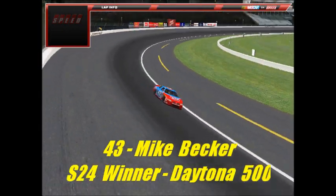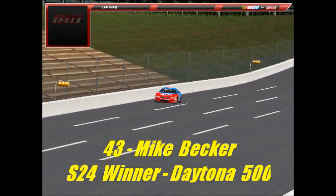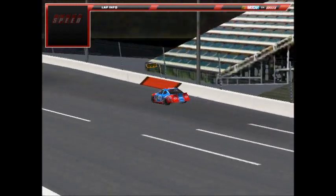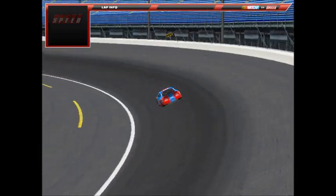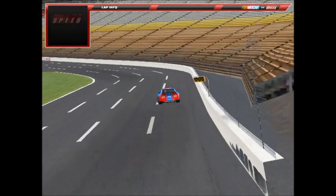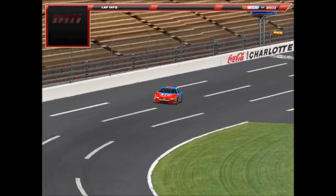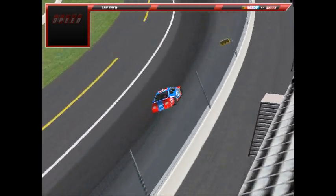So up on the racetrack right now, we got car 43. It is Mike Becker on the racetrack right now, the STP Pontiac, as he makes his way through the 3rd and 4th turns. Becker punched his ticket into the All-Star race by winning one of the biggest races of the season, the Daytona 500 at Daytona International Speedway.